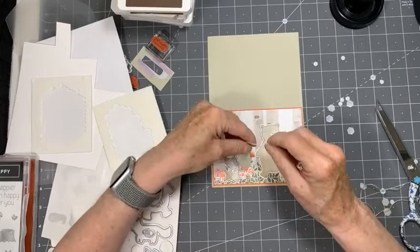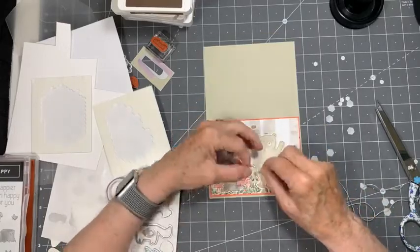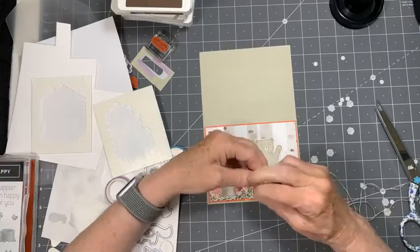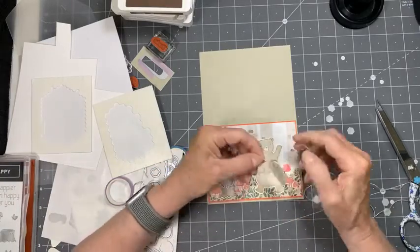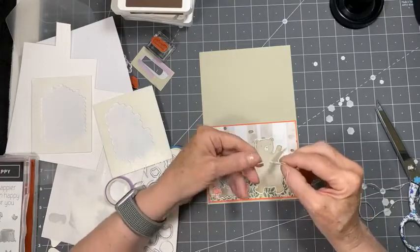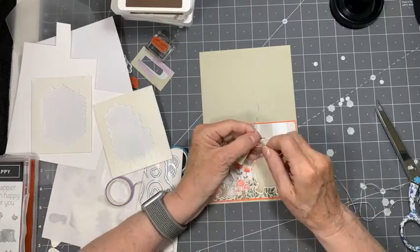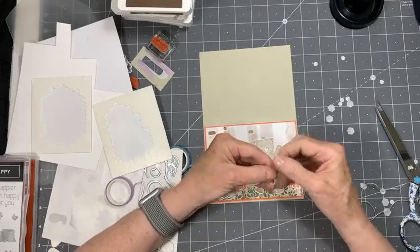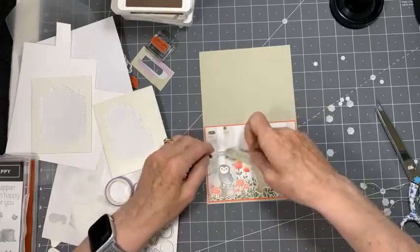Okay, so let's see if I can tie myself a little bow. I'm not so sure today. Oh, there we go. Okay, so I've got a little bow there. Let's tighten it up and tidy it up. Tighten it first, and then pull your loops through a little bit to see if you can get the size of bow that's appropriate. And I think that's pretty good.